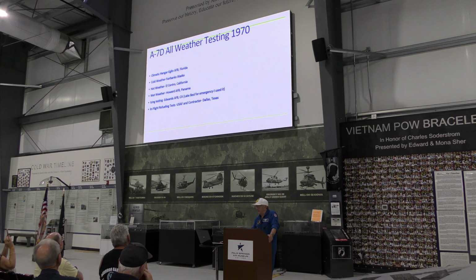That's a fun little story. I'll tell you that in a second. And I also did a lot of the initial in-flight refueling tests. The Air Force converted this airplane from a probe and drogue refueling airplane to a boom refueling. So I was involved in the development of the boom refueling for this airplane.